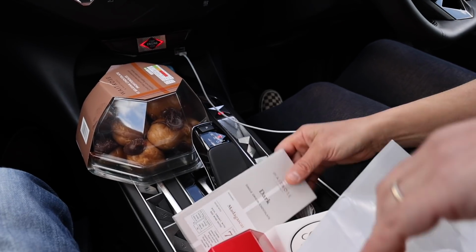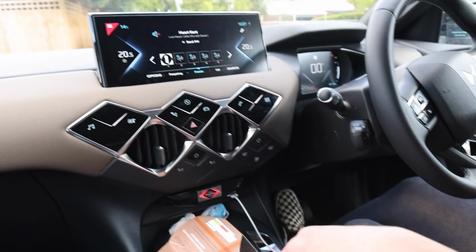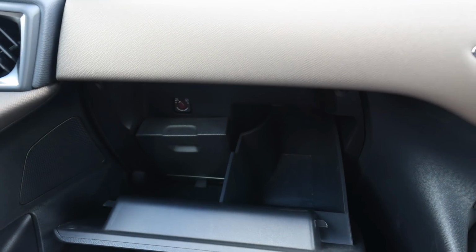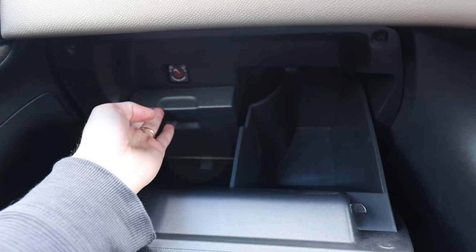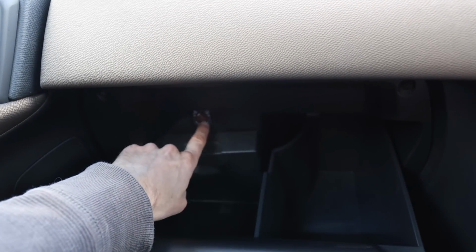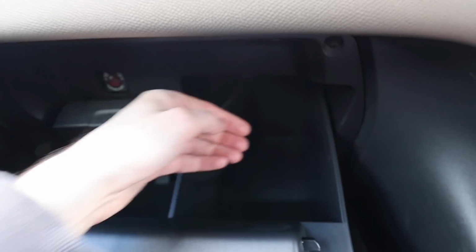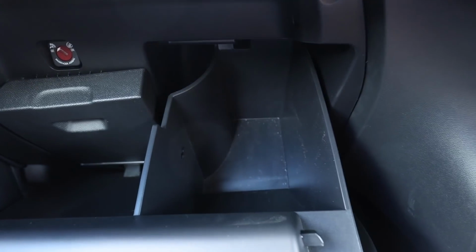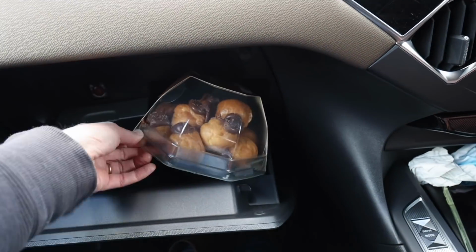Anyway, I was just looking. Look at how small this glove compartment is. What is that thing on the left? A key? Well, the key is for the airbag that's turned off at the moment. But look how small. You wouldn't even be able to fit the manual. I don't know where the manual is. You wouldn't even be able to fit that in there. You certainly can't put profiteroles.